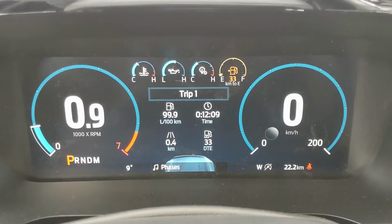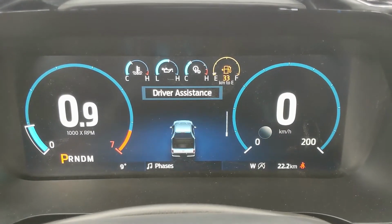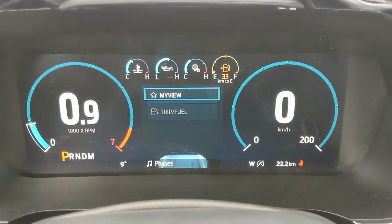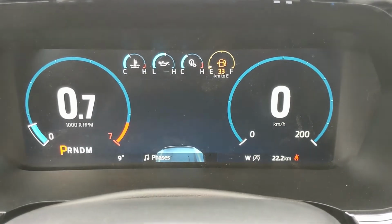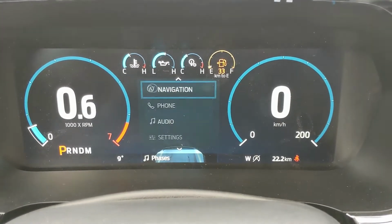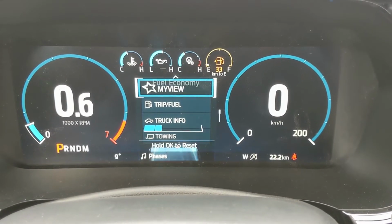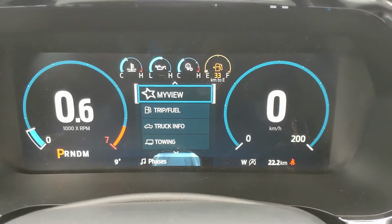You have a fully digital cluster with your trip 1 and 2, eco behavior, auto start stop status, driver assistance features, and fuel economy. You can also exit out and go to truck info, such as tire pressures, off-road status, power distribution, engine info, seat belts, and driver assistance. Then you also have your towing information, navigation controls, phone controls, audio controls, and settings for your screen, and some other features around your vehicle, as well as having My View, which is a sort of favorite screen for any of those subcategories for ease of access.